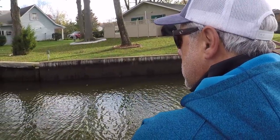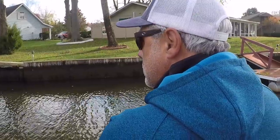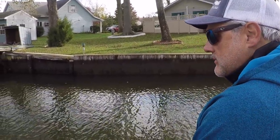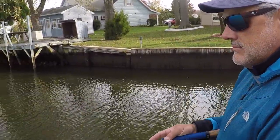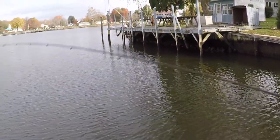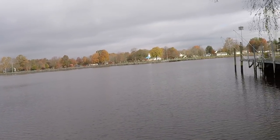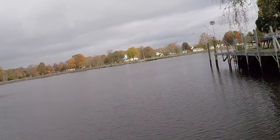It's all about paralleling the banks for me, finding that depth that they're hanging in. Right now I've been finding them at 3 to 5 feet. Tide's coming in, so they're going to start to move up. But see how it spun right there? A little bit tough in the wind. It's like a potato chip, but it's worth it.